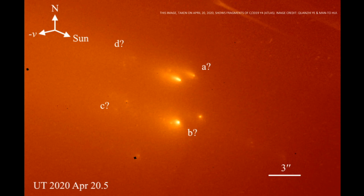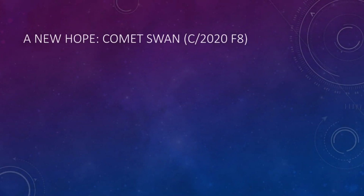And this is not an uncommon occurrence. As they get closer to the sun, they just heat up, and sometimes they can't stay in one piece, and they just shatter into pieces. So my dreams and hopes for seeing a nice bright comet to talk about, well, they're gone.